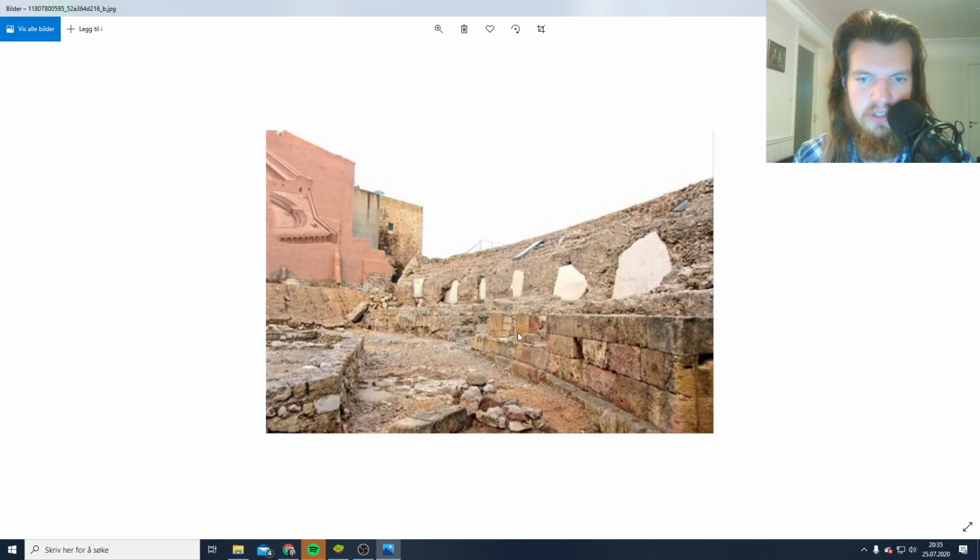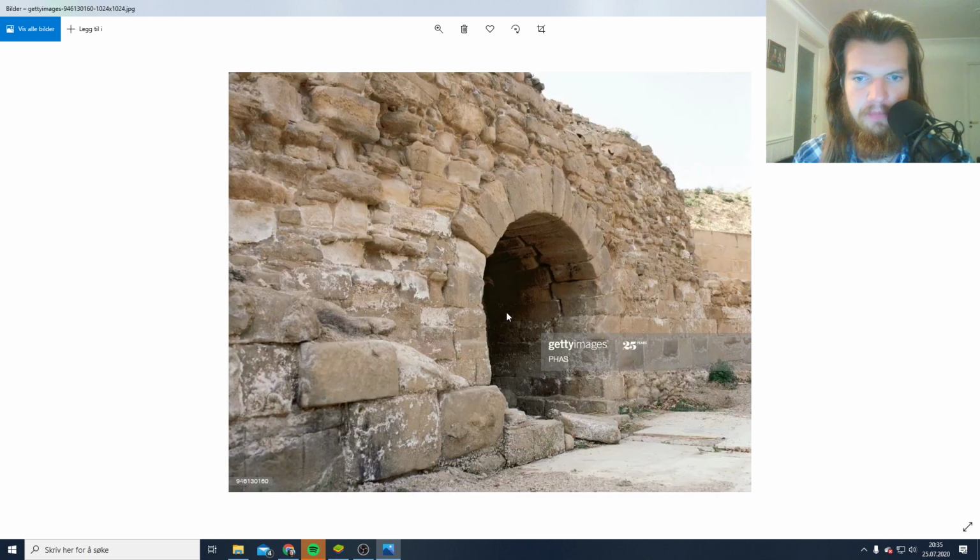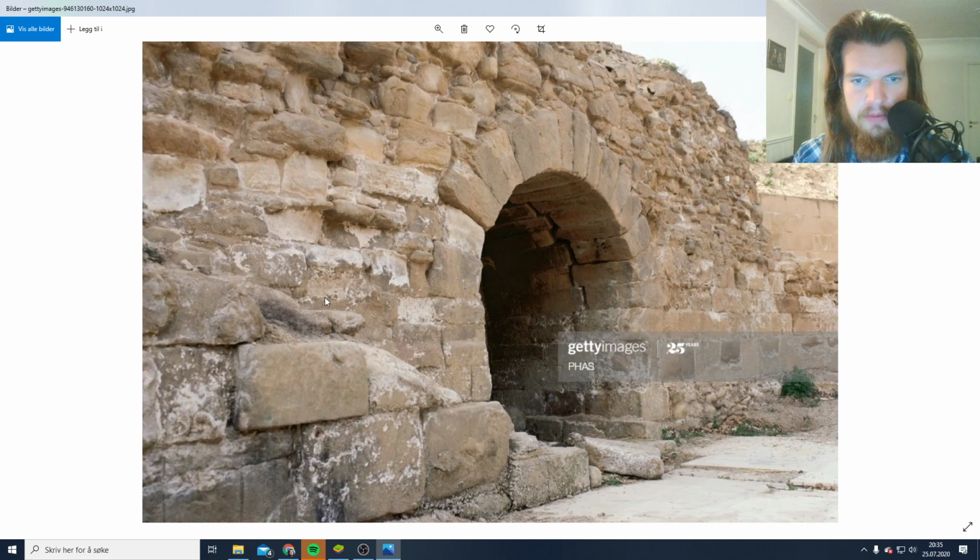Here, turned into blocks again. And here, melting, damaged, destroyed. All this was red bricks. And here, blocks, a melted block here. You see how it's melted.